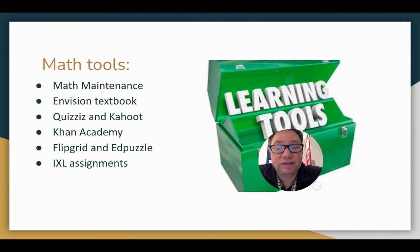We use the Envision Math textbook series. Some other online tools that we use are quizzes and Kahoot. We often look at videos from Khan Academy, have students create Flipgrids and view Edpuzzles. And of course, one of the number one things that we use are IXL assignments to both enhance our skills and reteach and relearn some of those basic skills as well.